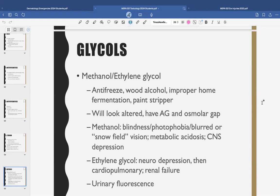Toxic alcohols: methanol, ethylene glycol. These are going to be people who drink, I don't know, antifreeze, wood alcohol, paint stripper. They're going to look real altered. They're going to have an anion gap with an osmolar gap. The osmolar gap formula specifically incorporates urea. Methanol, they can come in with blindness, photophobia, blurred or snowflake vision, metabolic acidosis, CNS depression. They may have glow in the dark urine, since fluorescein is put into the antifreeze, but not every product has it, so we can't rely on it.